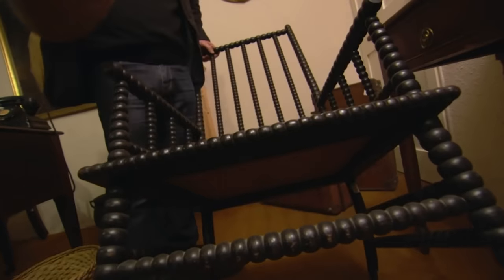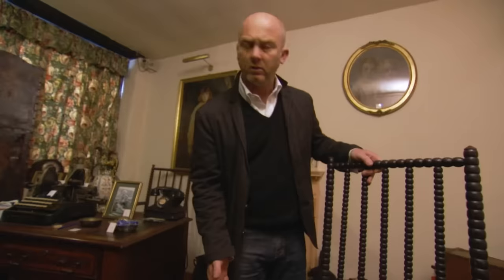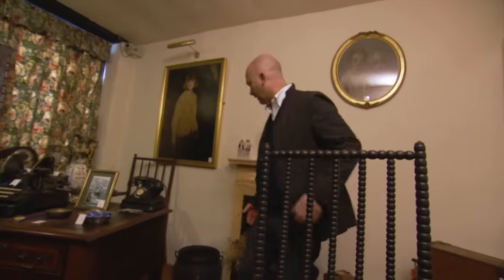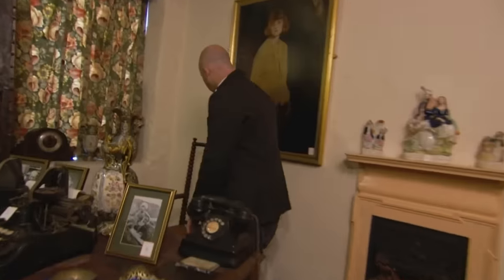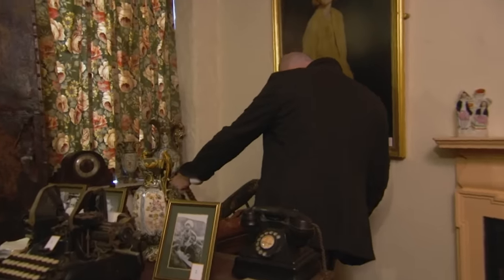These are late 19th century Scottish bobbin chairs. Right. So they've had quite a trip. Yeah. Down here. They're worth quite a bit of money to me. Really? Yeah. They've got a certain something that I quite like.